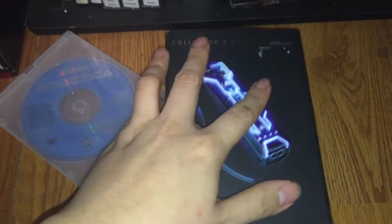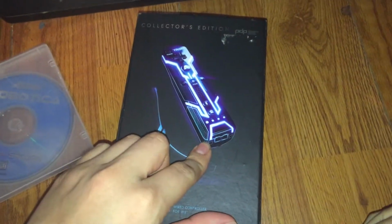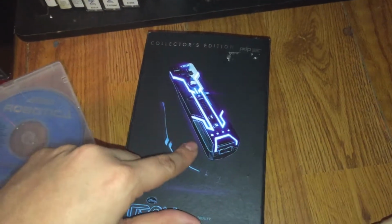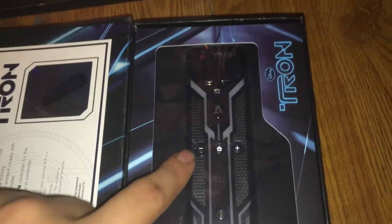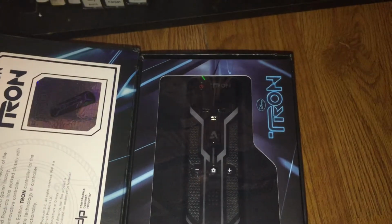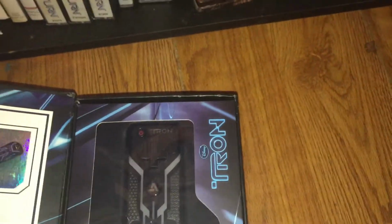Got the Tron Wiimote controller. I don't know if anyone's ever seen this. I certainly have not, and just recently found out about it. Just a Wiimote that lights up like this. And, I mean, it's got rubber grips on the sides. Pretty high quality Wiimote controller. And, you know, it's got like a collector's edition number. It's numbered, I believe, but I don't think I can see it from here. Yeah, that one's pretty cool.